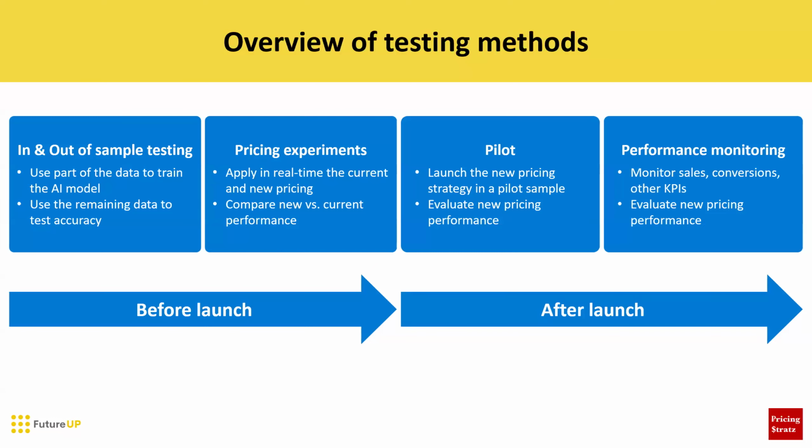But even after you launch, you can do certain things to test your strategy. First of all, instead of launching, let's say, globally, you can pilot in some countries or in some products. So instead of launching in 50 countries, which is your target audience, you just pilot in a couple of countries and if everything looks great, then you proceed. The same with products. Instead of launching a discount policy for 100 products, you just pilot it in 2, 3, 5 products and if everything looks great, then you proceed. And of course, after you have officially launched everything, you can monitor your performance. I mean, this is the least that we can do in order to understand that everything looks great.